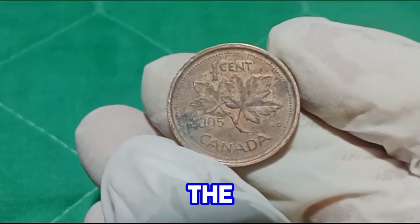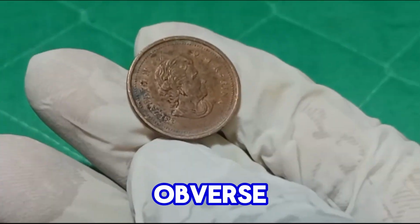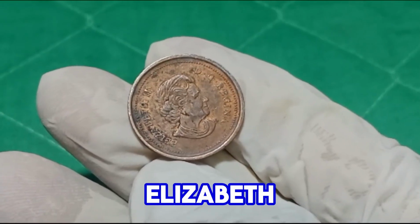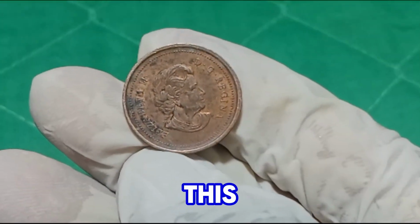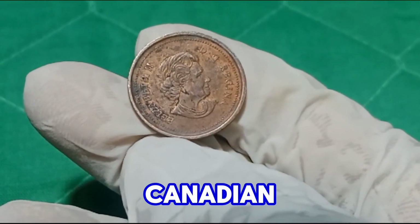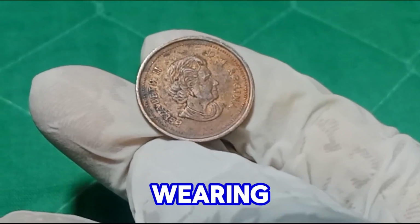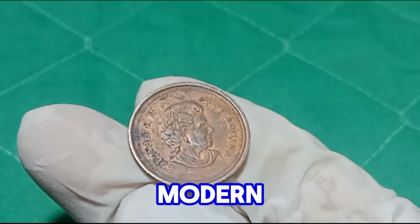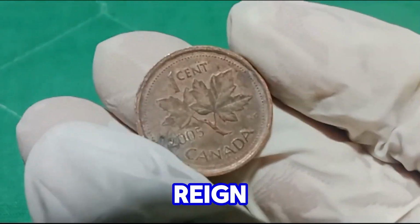The design of the 2005 Canadian penny remains iconic. The obverse features the effigy of Queen Elizabeth II, designed by artist Susanna Blunt. This portrait was introduced in 2003 and is notable for being the first Canadian coin portrait of Queen Elizabeth II that does not show her wearing a crown. It's a more modern and approachable depiction of the Queen, symbolizing her long and stable reign over the Commonwealth.